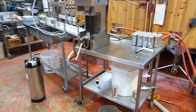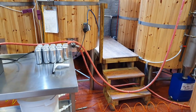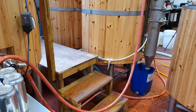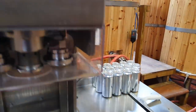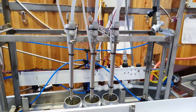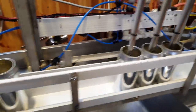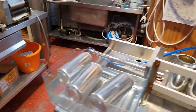jobs. So here we are, boys and girls. The canning setup, kind of ready to go. It's basically where we left it last Wednesday, I think it was. So we canned a load of vacant last week. Here's the seamer. Here's the can filler, which is still working perfectly. And we can see we've got sat in a little bit of sanitizing solution there. A few cans still sat floating in the sanitizer, but all ready to go.